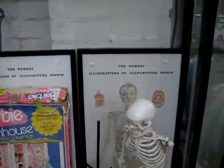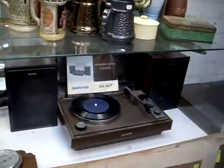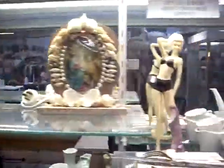Acupuncture point sort of posters over the back. Nice globe. Little record player's a ripper. Group lot of mixed items. Pottery. More mixed items. More pottery. Little bather girl, some stockings and some cutlery from Lolito Burlesque Club.